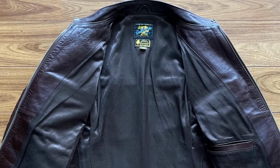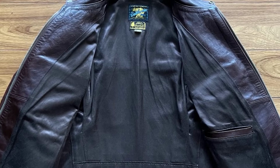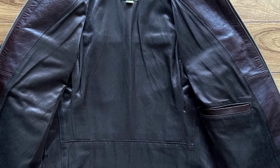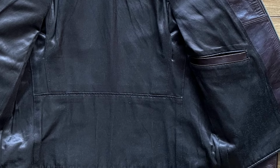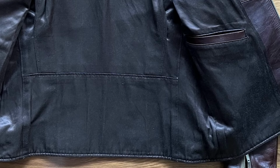So, other materials for this jacket, its lining is a very smooth, slippery rayon, and that lining is throughout. So both the body and the sleeves on this jacket have the same lining, and that fits in with the style of this jacket, which is intended to be a lightweight racing shirt style, cafe racer style jacket. And those tend to have lighter weight, smoother linings.